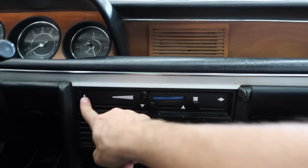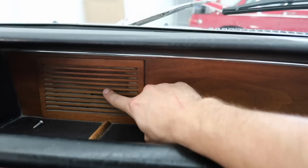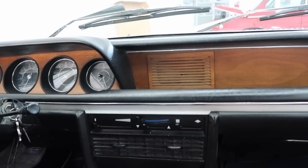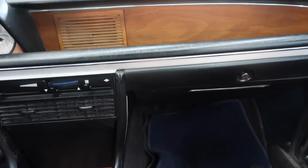This is maybe your front vents, if I had to guess. I think this is a front vent, probably from the outside. You have your defrost vents, a cool little cubby storage area. No radio in this car, so that's interesting. I don't know if these were an option to have radios or what's up with that.